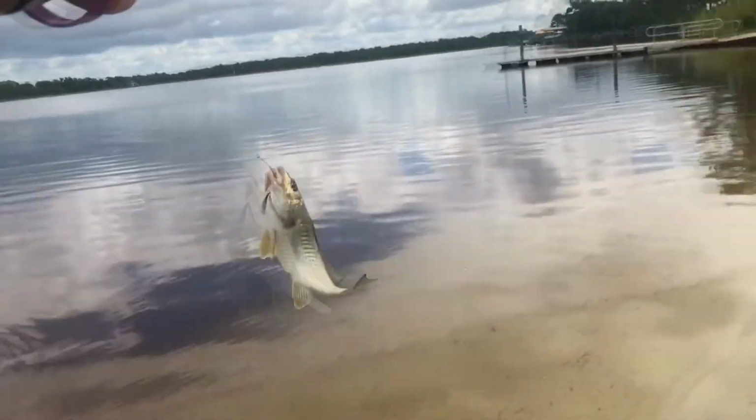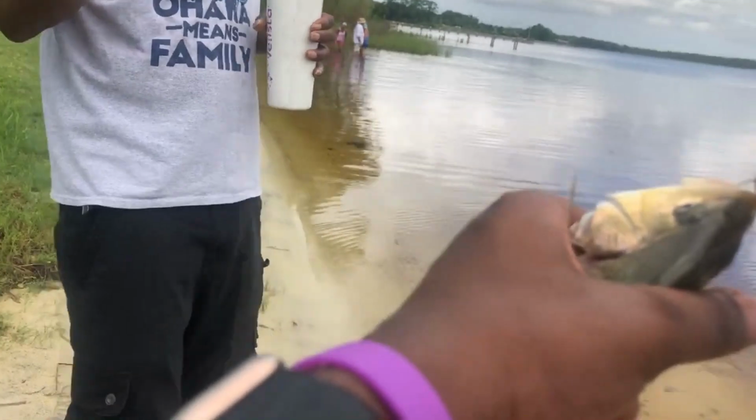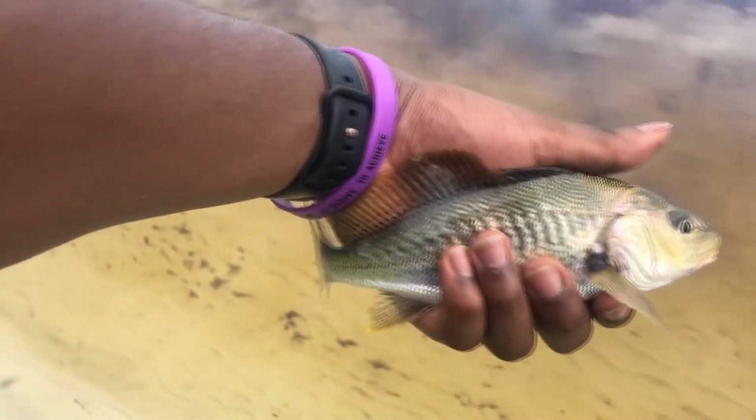Oh my fucking. He took that sucker down though. About to beat you up, son. He croaking. He croaking. Boy, croaking. Sound like you passing gas. That's why they call it a croaker. There you go. Get out of here. There she is. He went and got it. Oh.